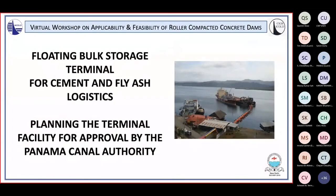Here are a few slides relating to additional aspects of the RCC dam construction, namely the planning and construction of a floating bulk storage terminal for the RCC materials, and how BIM methods were integrated into the scope of work as well.